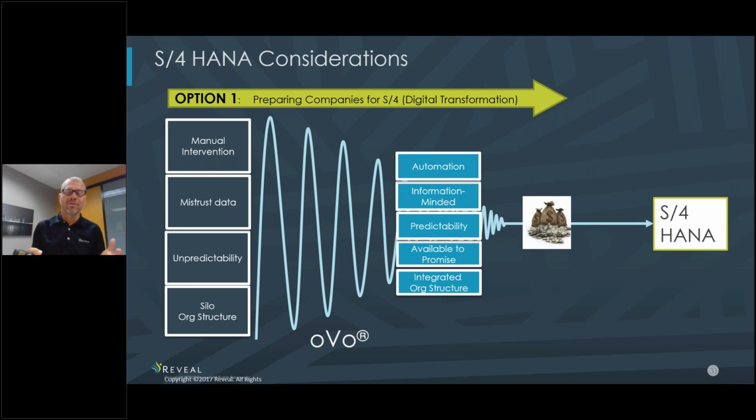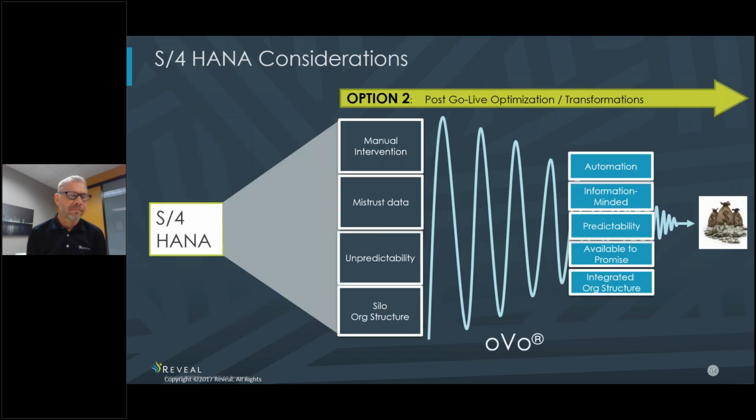Not only do I gain a tremendous amount of benefit out of that in actual quantifiable dollars, but I also create a blueprint for me to go to S4HANA, and the change that goes with it is actually significantly less. And in some cases, the benefit from doing this actually helps pay for the S4HANA move. So it becomes a self-funding scenario.